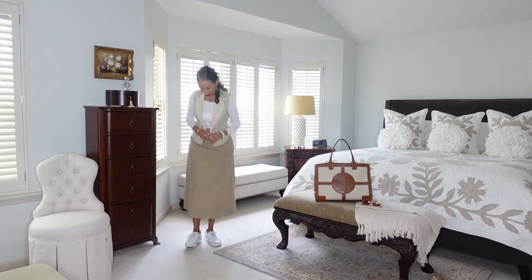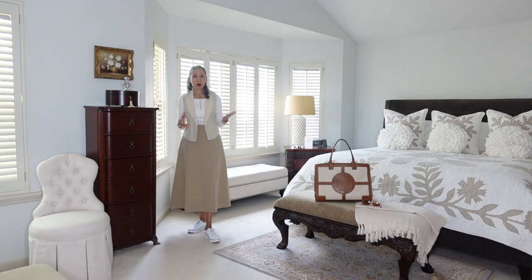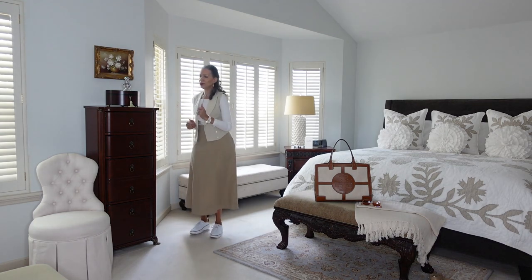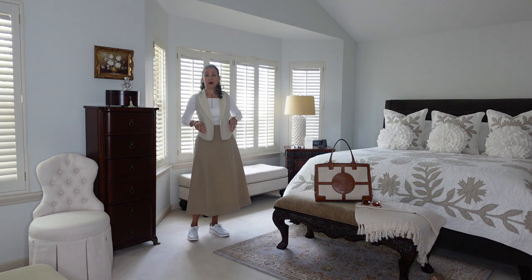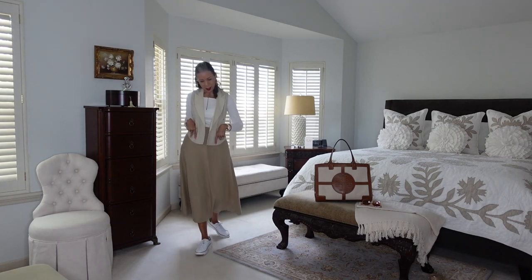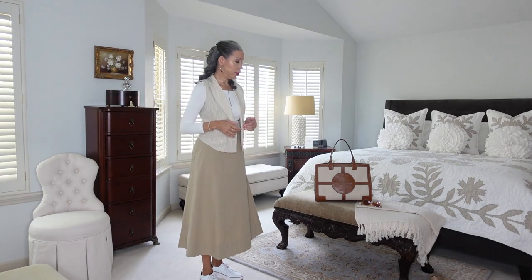So there it is. And these are the Kohan tennis shoes that I showed you. I got them in gold and I have them in this color. And I love these just for scooting around, trying to look cute even, because they're a great tennis shoe that completes this look.